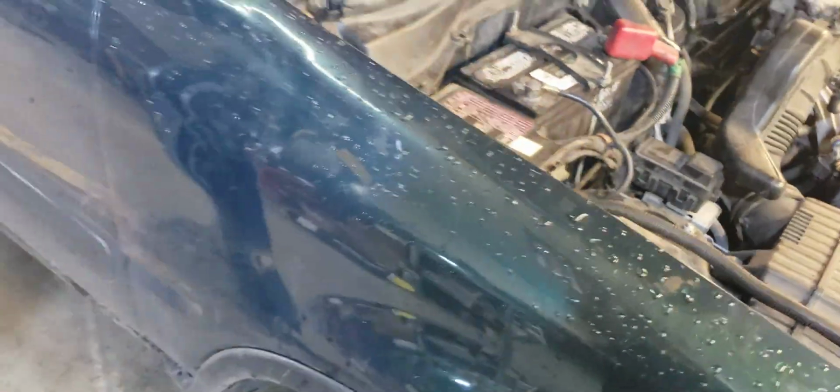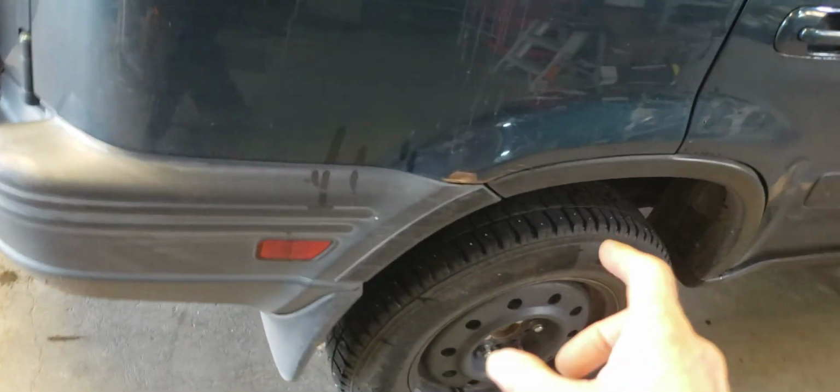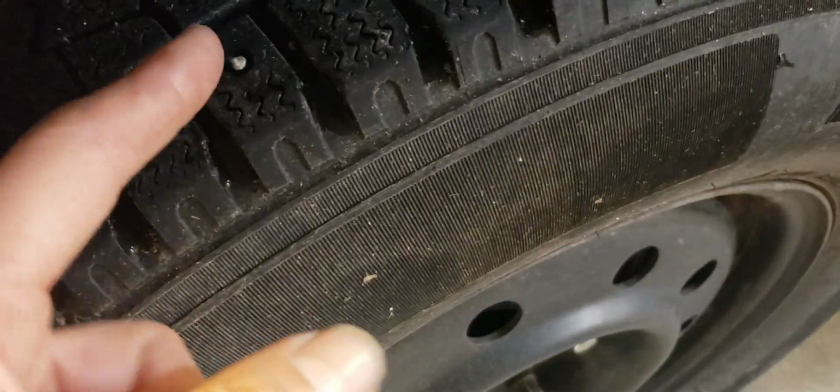It's beat. It's got a few dents, but you know what? It really does the job. The all-wheel drive is crucial to get up and down the mountain safely, especially with studded snows. And our snow tires still have a little bit left on there, just a little bit of knobs, which is good.